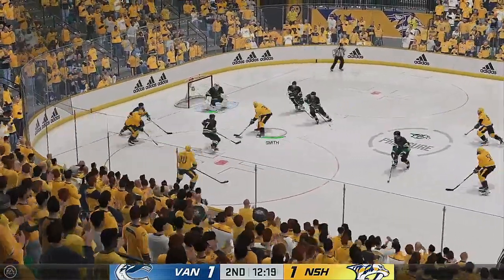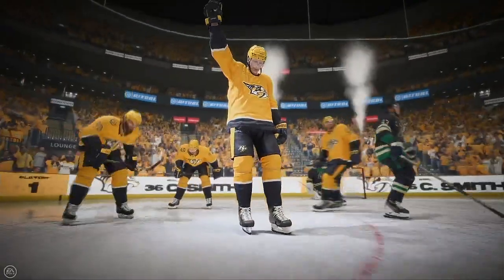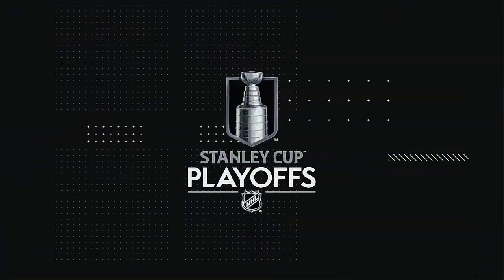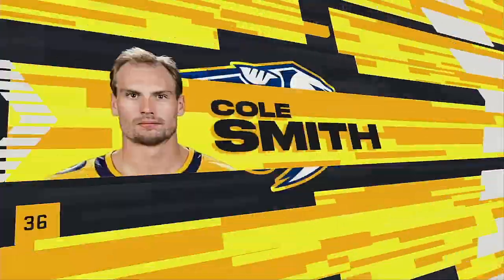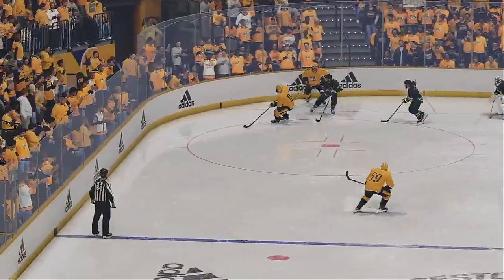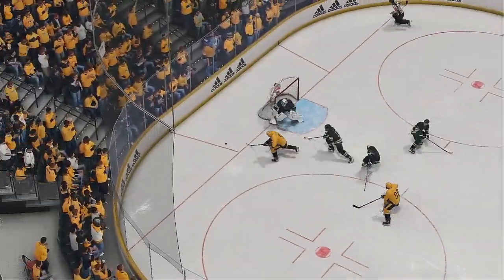Scooped up along the wall by Forsberg. Scores! And with that, I believe that's his first career playoff goal. It is, James, and it's going to feel pretty good because there's a lot of question marks around players who can't get it done in the playoffs, and he finds the back of the net. That's going to give him a big confidence boost to send him through the next game.